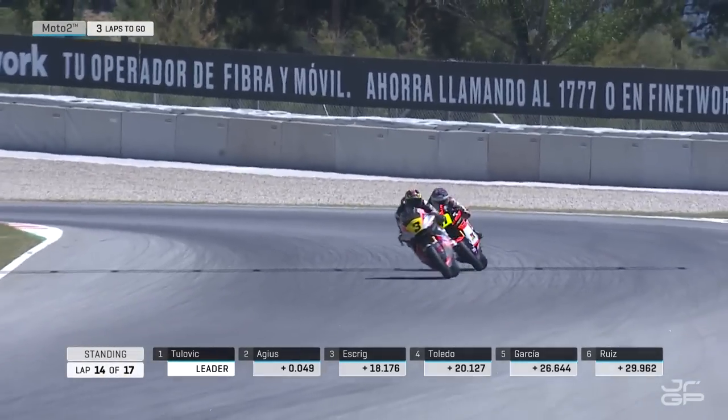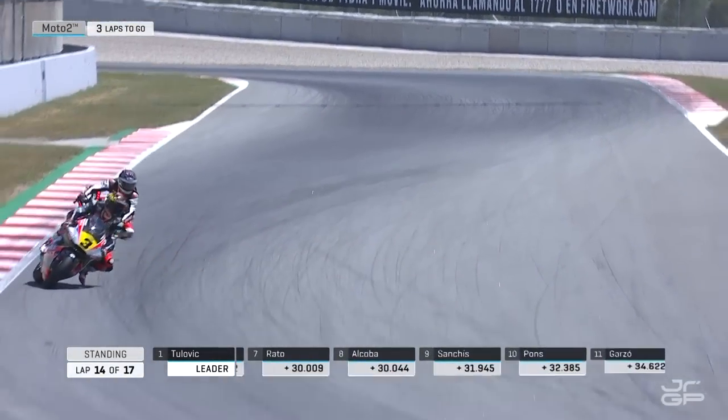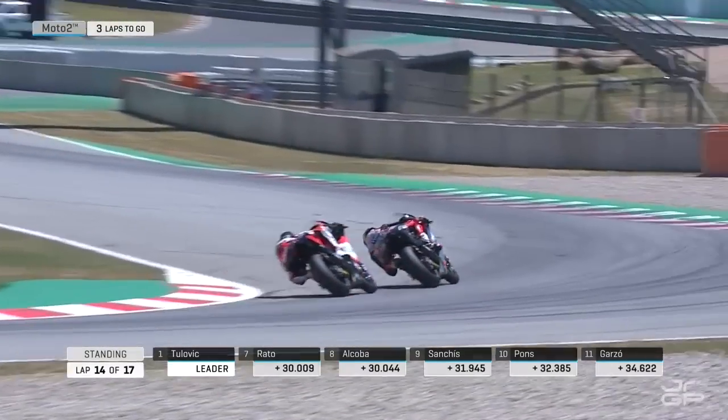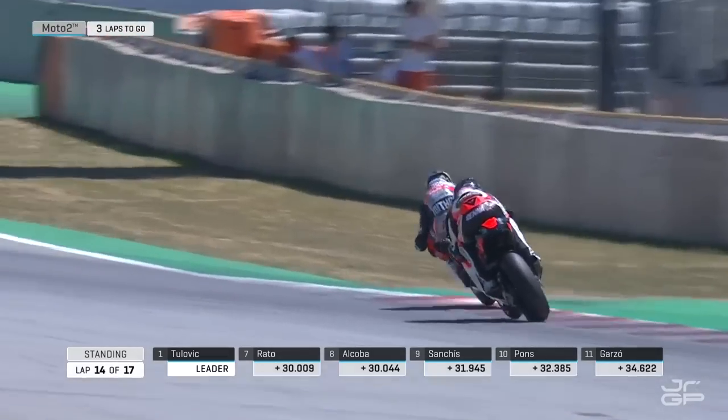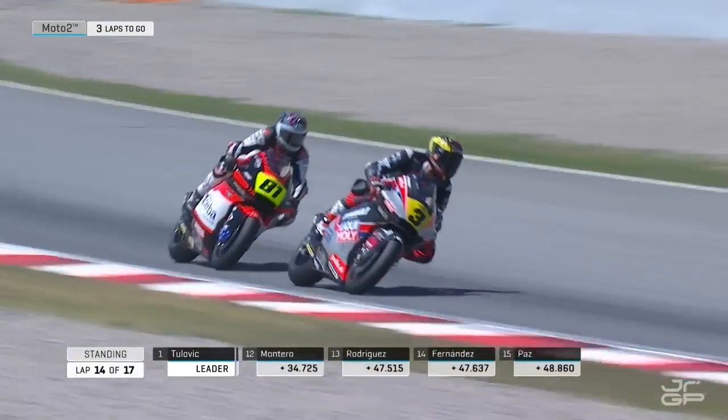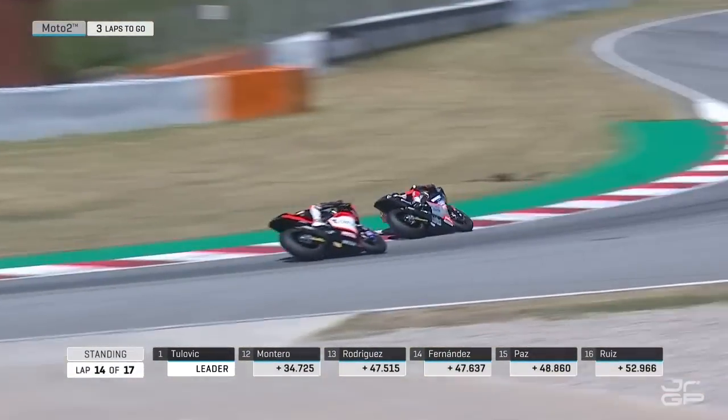Is Aegis going to look up the inside here? No, he's not. Tulovic there. Deep into the corner again. Bit deep, but makes a late apex. Aegis just had a little bit of a look there, didn't he, before thinking better of it. Yeah, you can see just how much now Lucas Tulovic is starting to struggle. He's deep into the corner, cutting it back for the late apex.